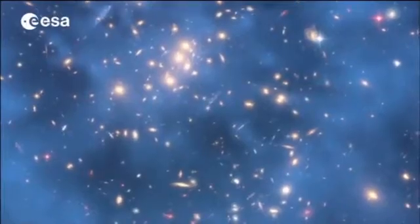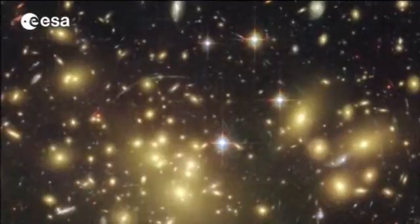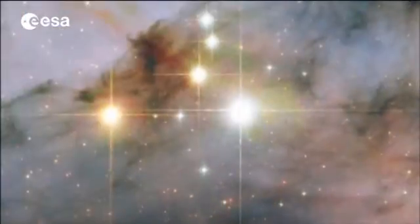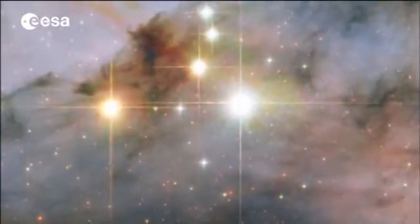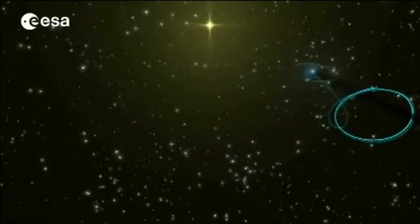Hipparcos was able to measure 120,000 stars of our galaxy. Gaia will measure 10,000 times more stars. Hipparcos was measuring at the accuracy of 1 milliarc second, and Gaia will measure with an accuracy of the order of microarc second, which is equivalent to measuring the size of a human hair from 1,000 kilometers away.